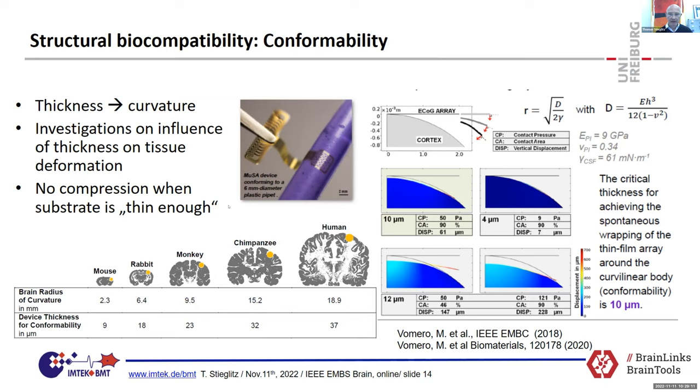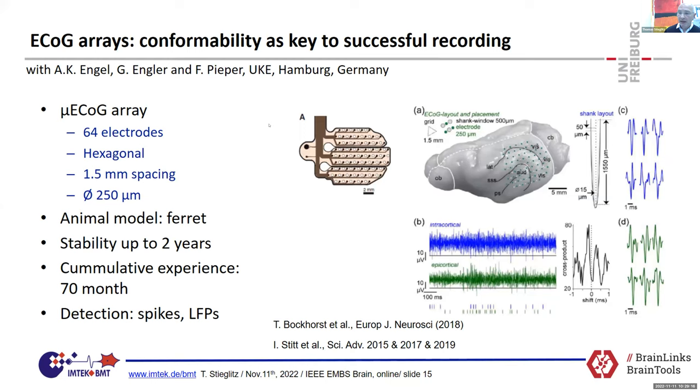If it's really conformable, we also found out, in accordance with many other studies, but I think it should be spoken out: if it's really conformable and really snugly adheres to the brain, you can record spike-like activity from the surface that is very comparable to intracortical spike recordings that you get with Chang electrodes. That would mean that in one or another case, you can probably just take surface electrodes without the need to go into the depth if you do not want to resolve that on a single cell.